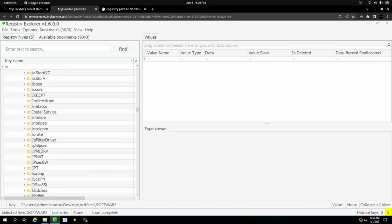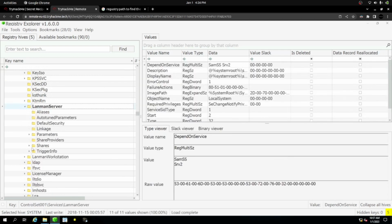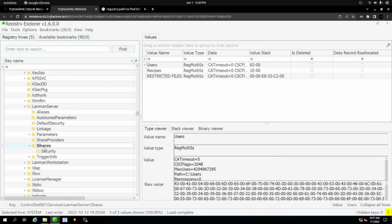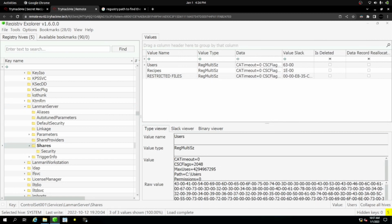Yes, it is landman server. Under landman server, shares it is. So here is the shares. Look at this. There are 3 shares actually: users, recipes, and restricted files. They are asking the name of the third share, I guess.